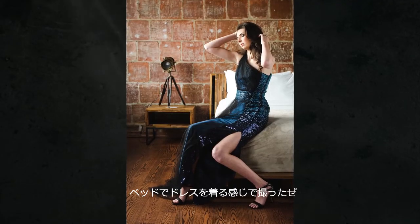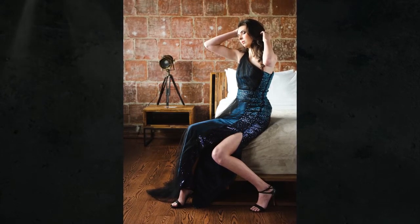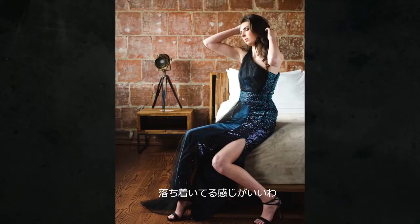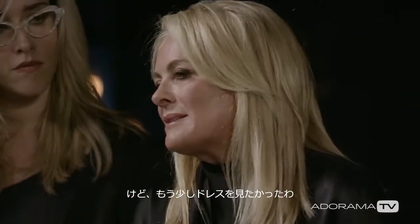You know, I put her on the bed because really that was the idea I had in my head going into it. And I really think, just start off strongest if you can. I think it's very graceful. I like how she's holding her arms. And I think the only thing I would say is you can't really see the style of the dress.